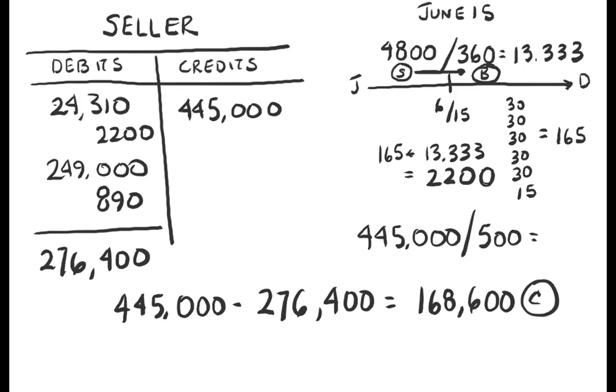Okay. Where did we get the 890? The 890 is the excise tax, also known as the transfer tax. So we know that the excise tax is always the sales price divided by 500. So the sales price divided by 500 is my excise tax. Jane, how does the rounding work on that? Because I think it said something about rounding up to the nearest 500 or something. No, you round up to the nearest dollar. So the way I do it is rounding up to the nearest dollar.